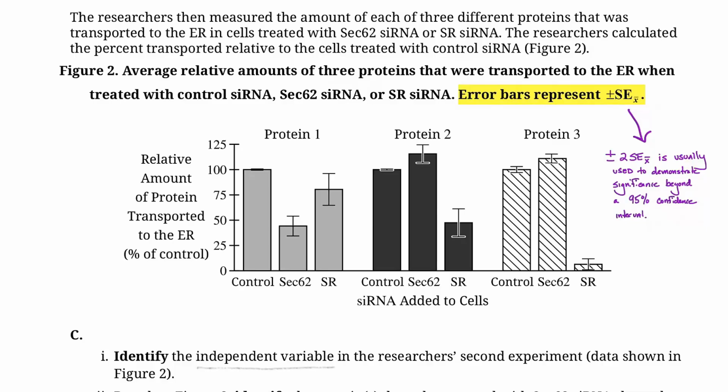Now, the independent variable is the variable in the treatment groups. It's the variable that we are going to manipulate, and then we're going to measure to see how something does from that manipulation. Remember, on the y-axis, this is what we're measuring, and that's the dependent variable. Those amounts depend upon what kind of treatments you put them under. So if you look at this question, it says Figure 2 shows average relative amounts of 3 proteins that were transported to the ER when treated with the control siRNA or the Sec62 siRNA or the SR siRNA.